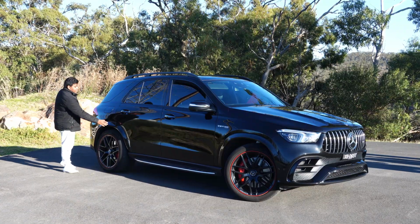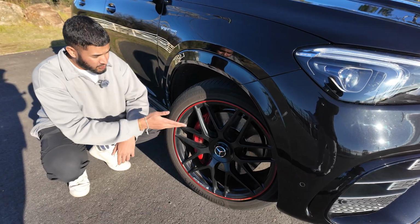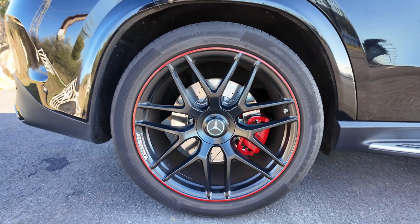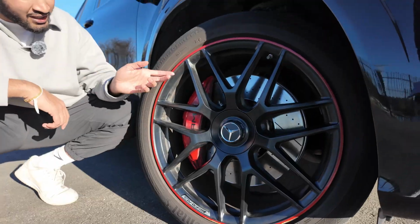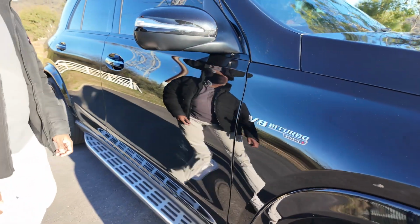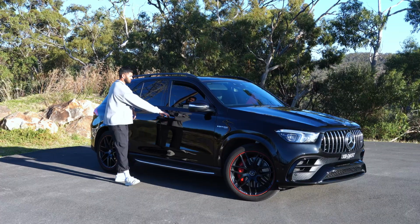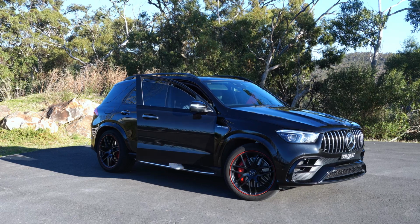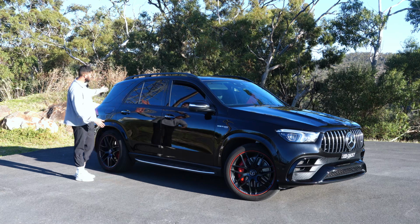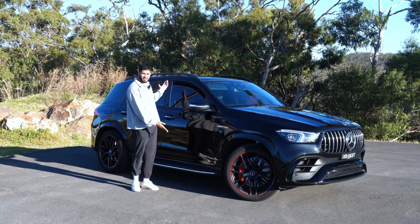Moving on to the side, you do get these flared wheel arches over here, which just make the vehicle look a bit meaner from the side. You get 22-inch AMG wheels, which are quite beautiful. Most AMGs do get that. You get red brake calipers, which are massive, and even the brake discs are quite large. You get a weird bi-turbo 4MATIC Plus badge over here. You get a stepping board over here, which is a bit useless. I mean, look, didn't really need that sideboard. Anyway, you can get this as a SUV, or you can get it as a coupe, which is still a photo, but trust me, get this, it looks better.